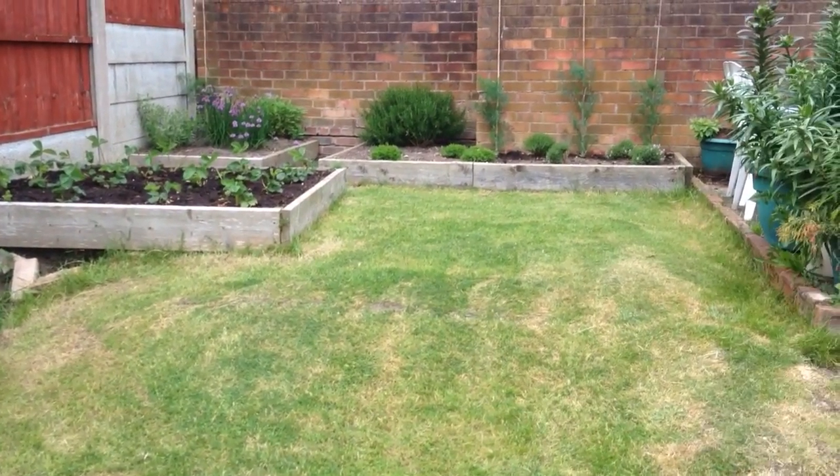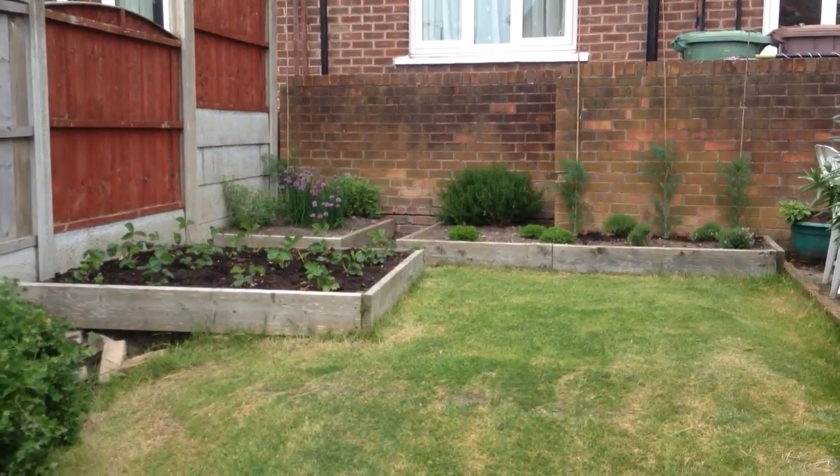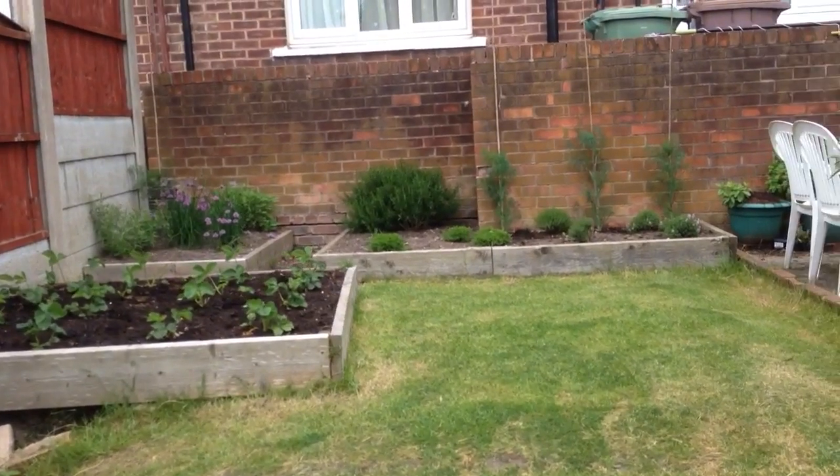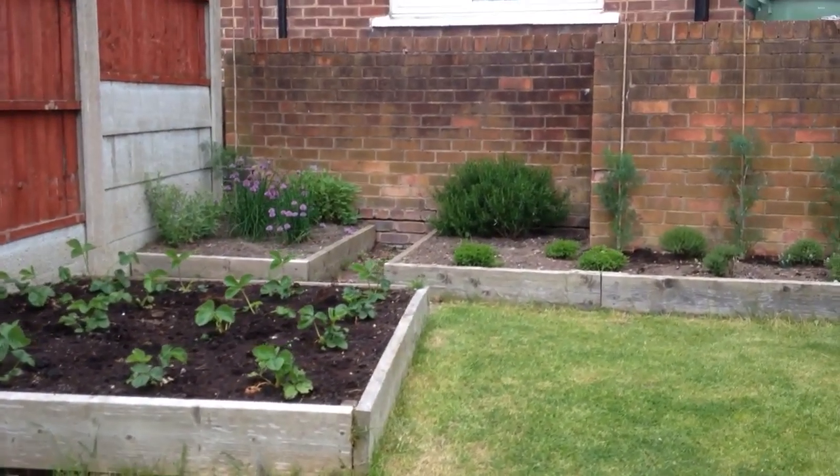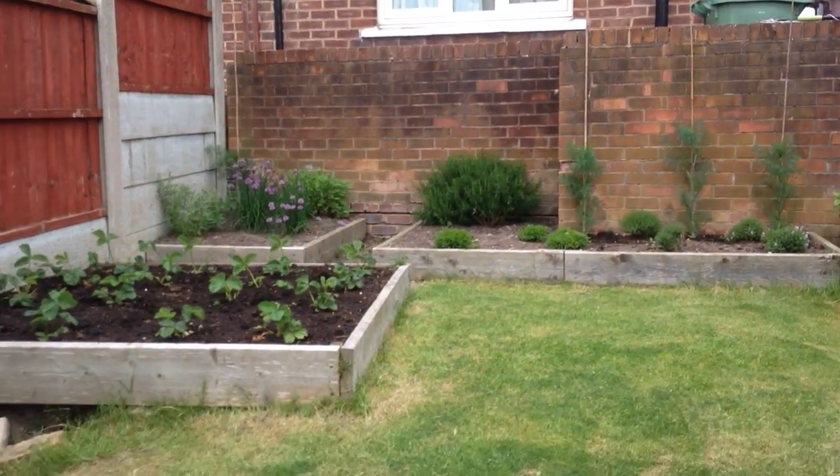Okay guys, that's it. I'll leave you with that shot actually of my lovely herb garden. As I'm sure you're all aware now, I love herbs. I use it in all my cooking. I do a lot of Mediterranean, you know, that type cooking.